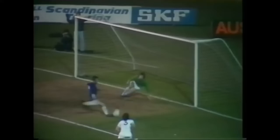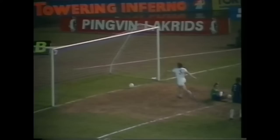Garland. There's his cross coming in. Brooking taking this corner for a change. It'll come for Coleman. Curling again, Bobby Gould is right there. And Gould has equalised! 1-1, and Bobby Gould has done it. He's been kept quiet for so long in this game.